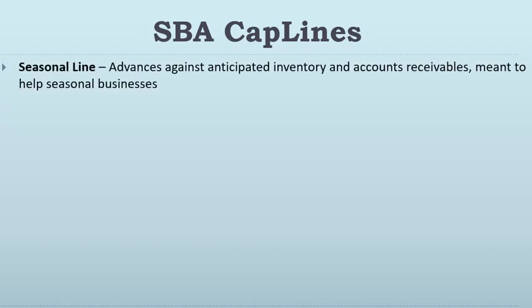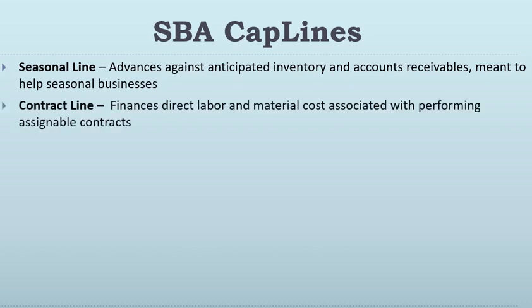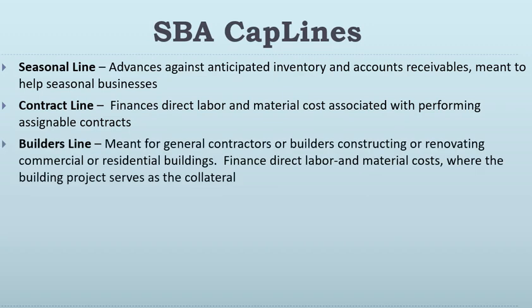First is the seasonal line, which provides advances against anticipated inventory and accounts receivables meant to help seasonal businesses. Then there's the contract line, which finances direct labor and material costs associated with performing assignable contracts. The builder's line is meant for general contractors or builders constructing or renovating commercial or residential buildings. A company can finance direct labor and material costs, where the building project serves as the collateral.